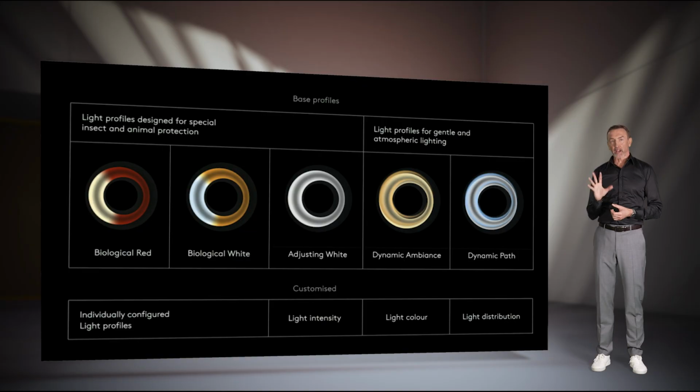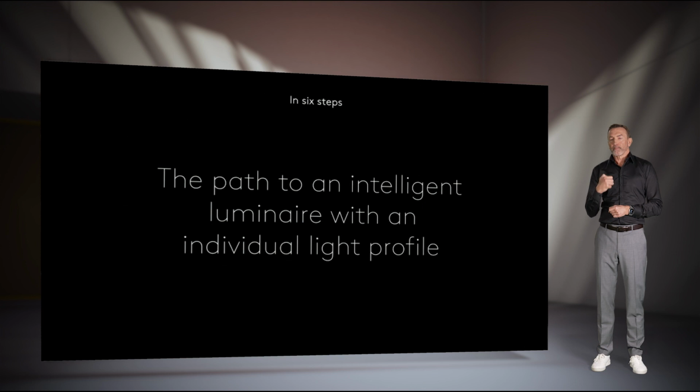Thank you, Dwayne. So let me summarize what we just learned. Selux starts the journey with its circular profiles with 5 profiles. 3 of them are more focusing on the aspect of bringing the needs of human beings in harmony with the needs of plants and animals. The second ones, like dynamic ambience or dynamic path, are more focusing on individual adaptations of the light curve to fulfill the requirement for beauty and safety of human beings, but also dark sky regulations and energy savings.